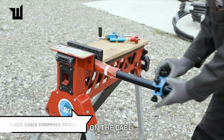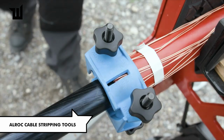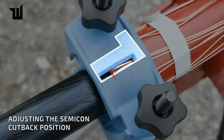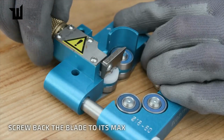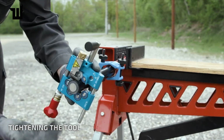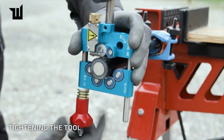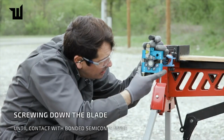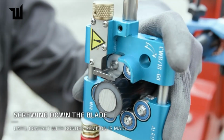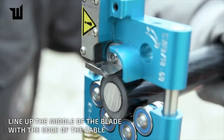Allrock Cable Stripping Tools. Allrock offers tools for stripping and preparing low, medium, and high voltage cables. The CWB 1244 aids in removing the semiconducting screen with a working diameter ranging from 12 to 44 mm. The J1R1 is a compact tool capable of removing insulation and sheathing from wires with diameters from 6 to 21 mm.